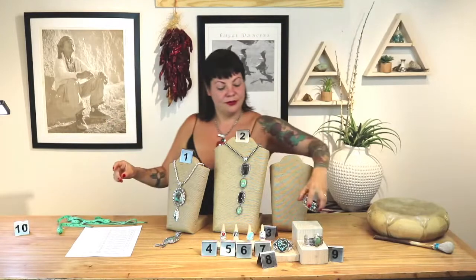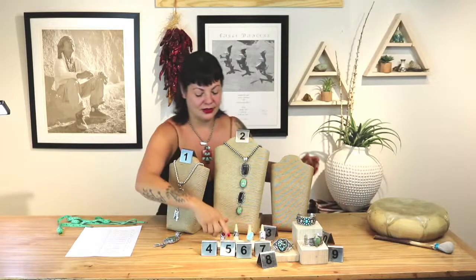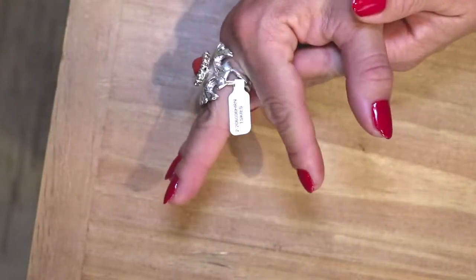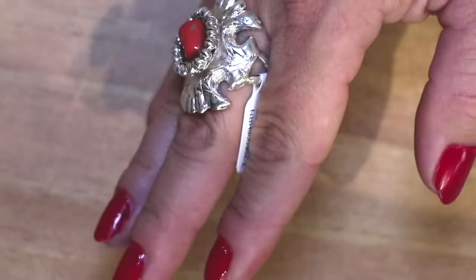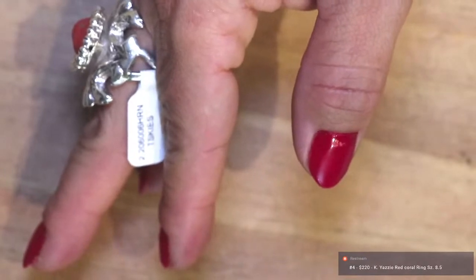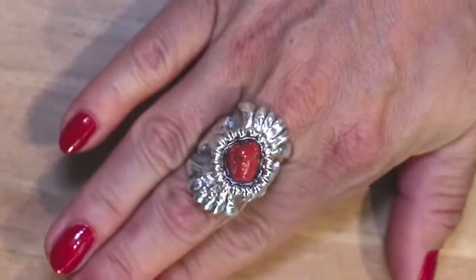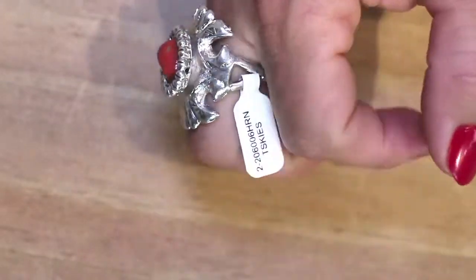There's one piece I want to see out of sequence. Let me have it. I want to see number 4 again because that red is just killing me. Yes. Number 4 on sale for $220. Coral ring by Kevin Yazzie. I like how high it stands up too. Ooh, this is a tufa cast ring. He gets just this shine on his cast that I really like. Yeah, he's not afraid to polish them up. Put a little elbow grease into that.